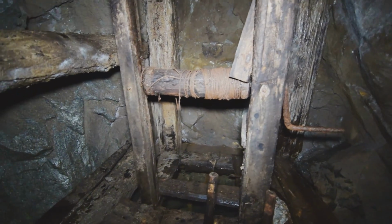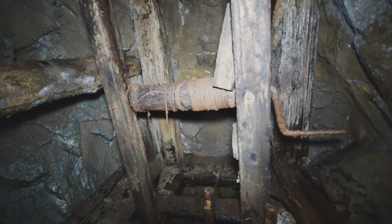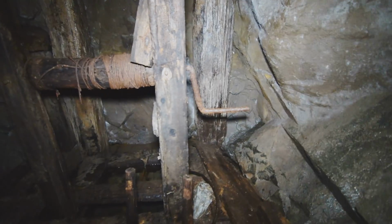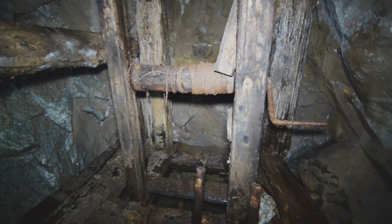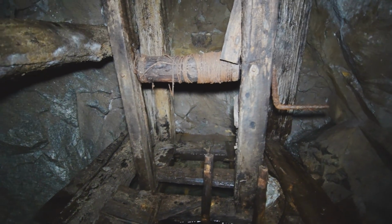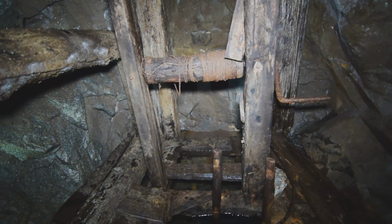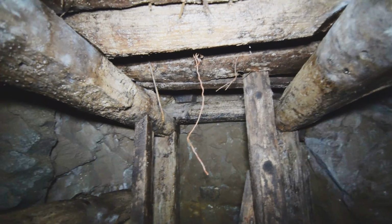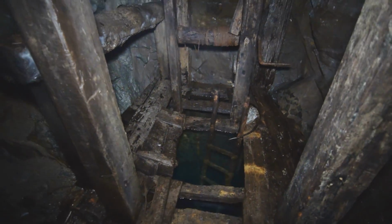Most interestingly here is this windlass hand crank hoist. You see the cable still wrapped around it there, and then over to the right is the hand crank. They used that to hoist buckets of ore up the winze and whatnot. It's really rare to find those, especially a wooden one out here, because they just rot away and get stolen and whatnot. So that's pretty neat to see. The overhead is timbered in here as well. It's kind of a cool little station.